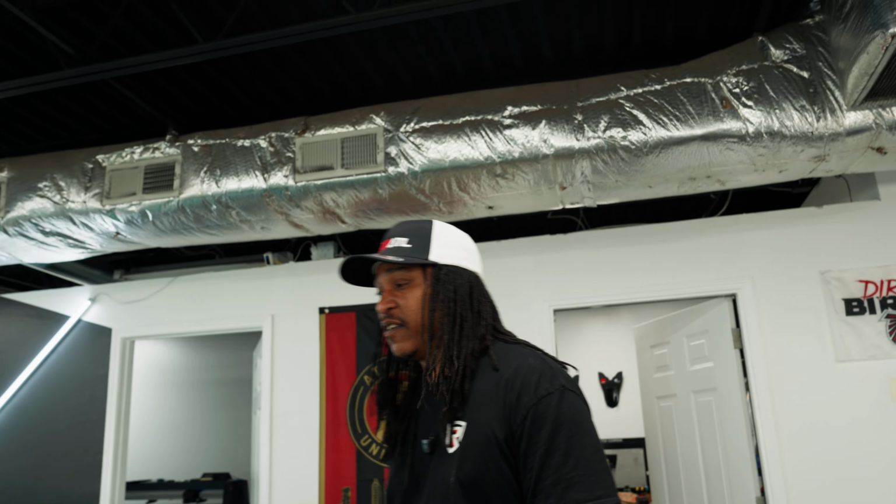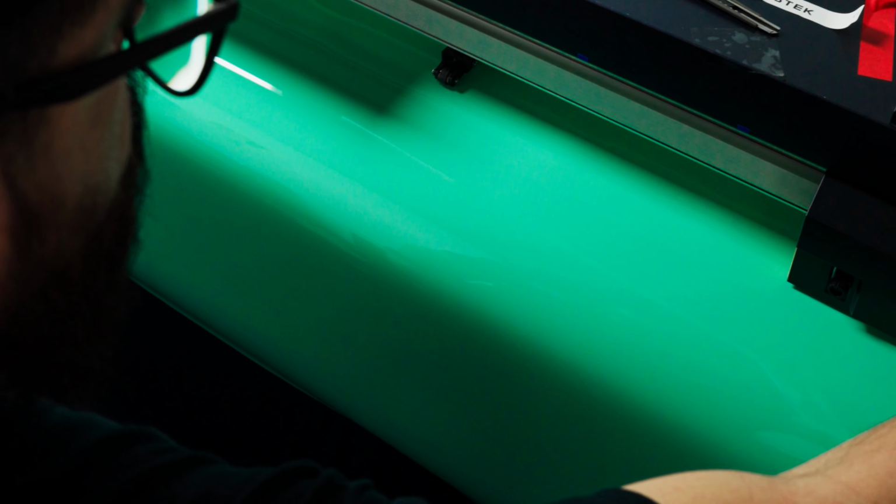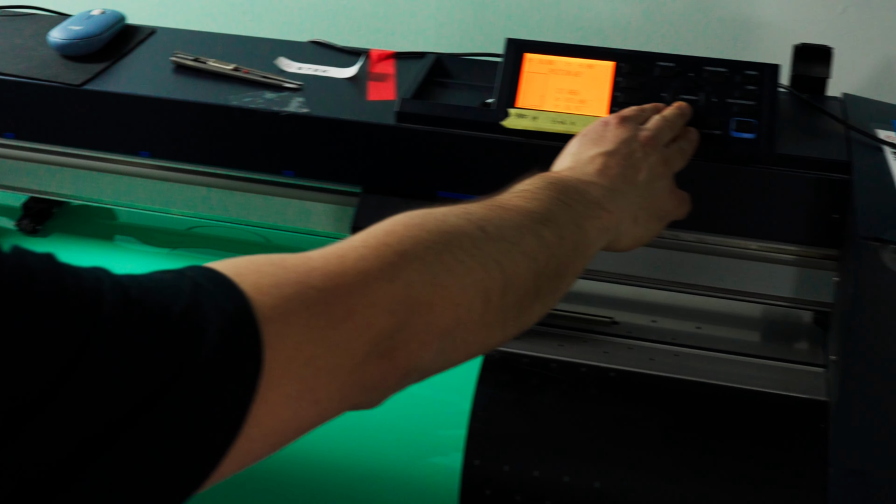They are one of the more difficult parts of the car to wrap, for sure. Especially with this film because of how thick this film is, not traditional vinyl. Traditional vinyl, you can heat it up, you can stretch it, you can beat it up. This stuff's a little bit more delicate when you're installing, so you gotta be a little bit more careful. You don't have as much flexibility.